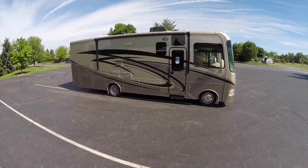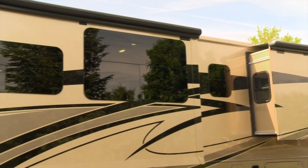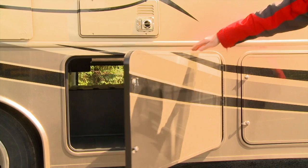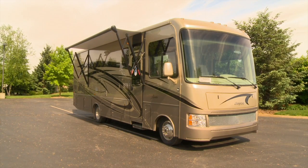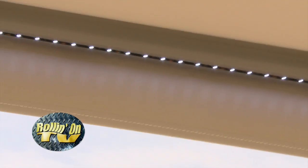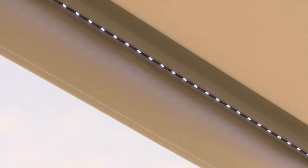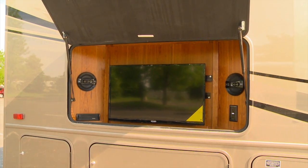Other noticeable features of the new Alante include a fiberglass roof, large frameless windows, and pass-through storage compartments with slam latch doors. The power awning also has LED lights built right in, which lends that extra ambiance to a nice evening outside. And if that ambiance is too quiet for your taste, you can watch a game on a flat screen TV or listen to some music on the stereo system.